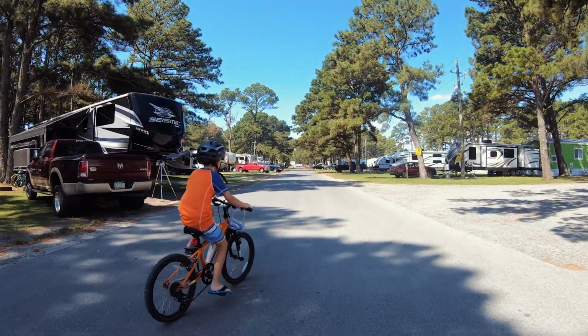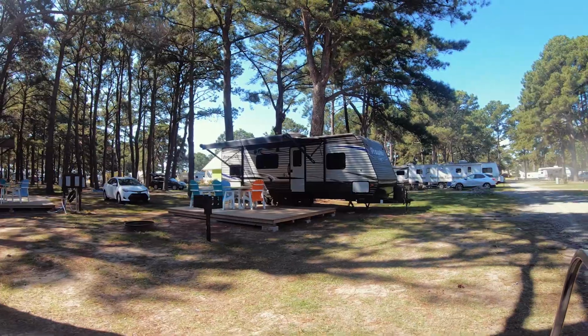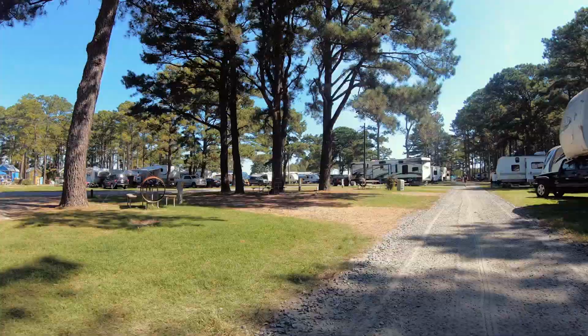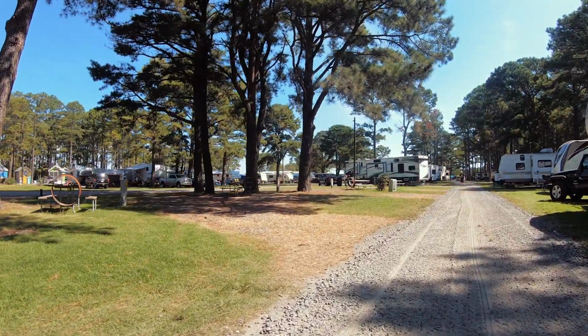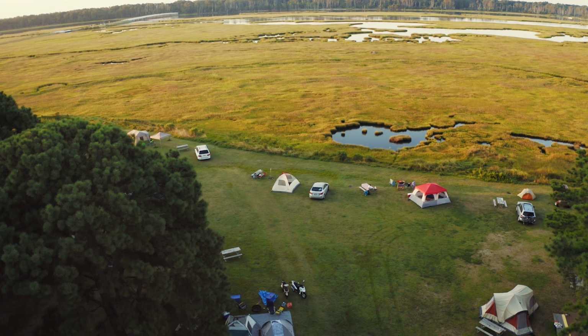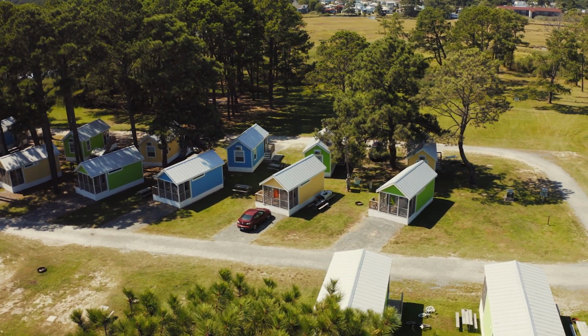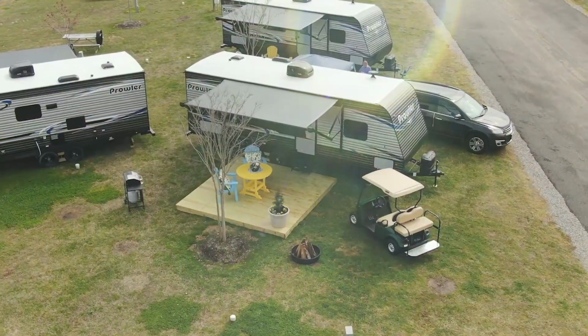We have full hookup sites, we have full hookup pull-through sites, deluxe patio sites, and extra long sites for those big rigs. We have primitive tent camping, which is back to basics. And then we have our deluxe cabins, which have all the bells and whistles.